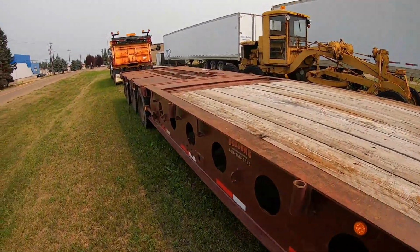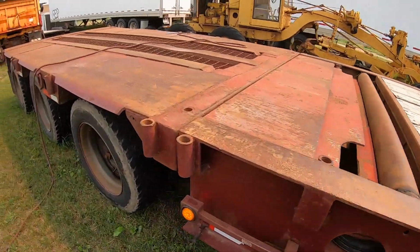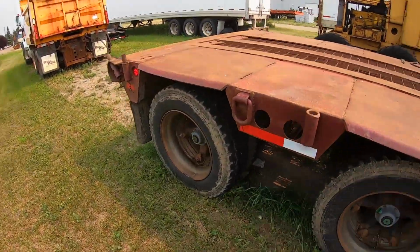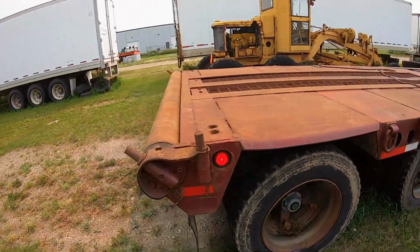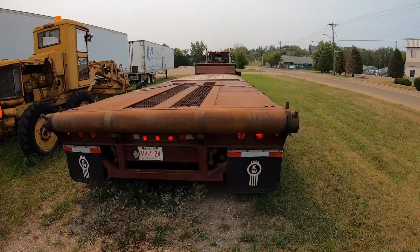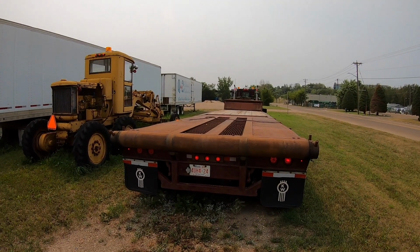It was in pretty sad shape when we got it. Put a lot of work into it, and I pulled it around quite a bit. This is kind of my trailer for a lot of things.